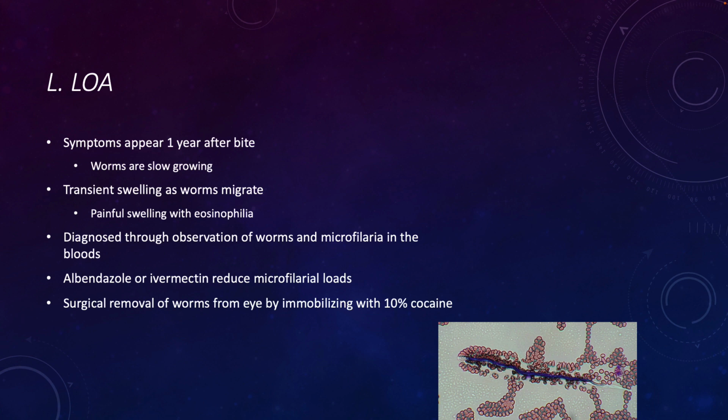Patients may experience a transient swelling as the worms migrate. So as the larvae migrate through the body after the mosquito bite, or as the microfilariae are moving through the body, it will be painful with eosinophilia. So eosinophils will kind of rush to the area. It can be diagnosed through observation of worms and microfilariae in the blood.